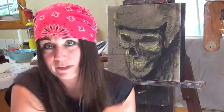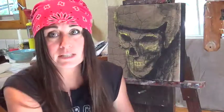mixing up colors takes a long time. New artists seem to think it just goes together really fast, but what I will do is set out at least, I do about 9 values, especially if I'm doing a human face, or in my case, a doll face or whatever.